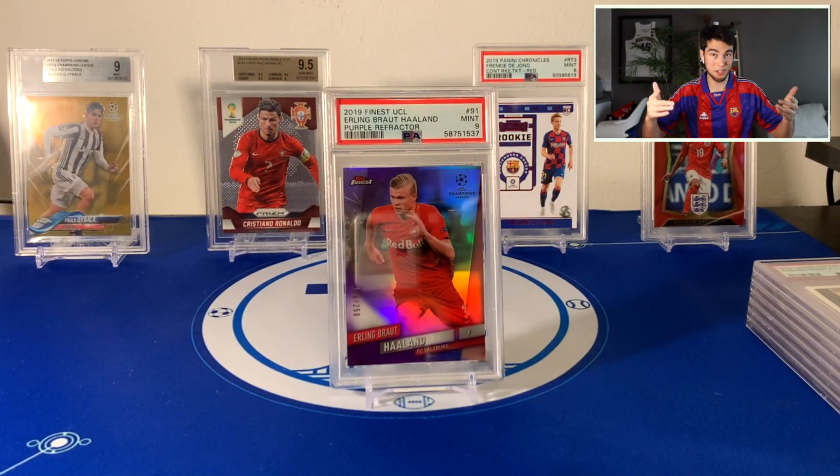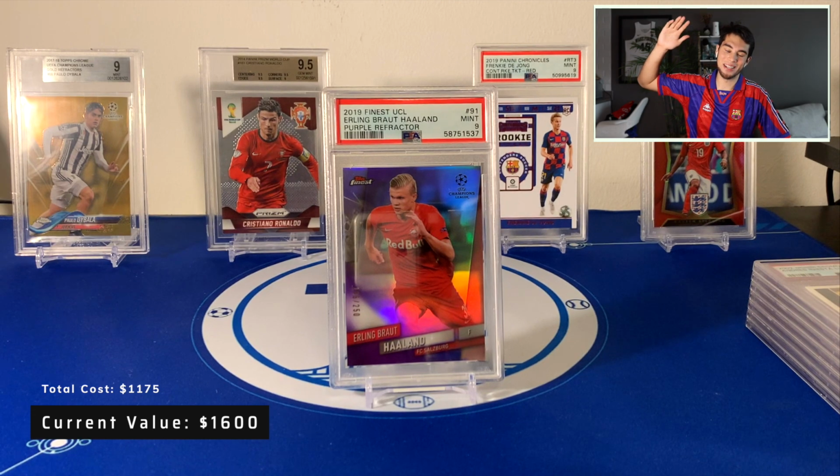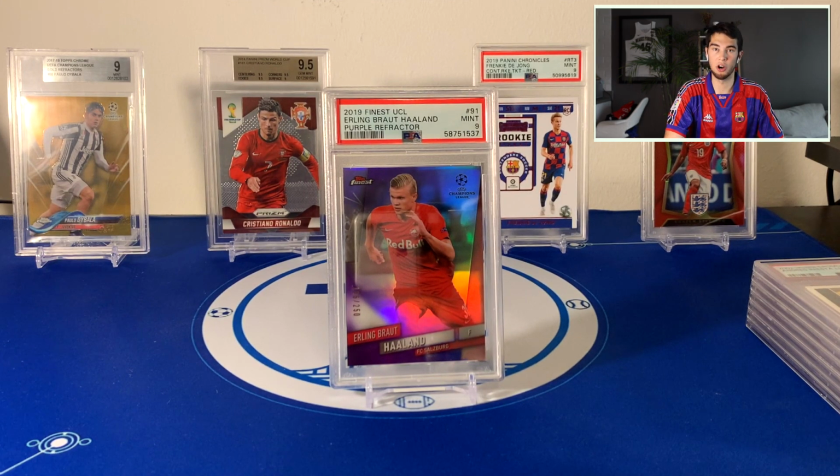And I totally forgot about this one. This wasn't even vintage, but this was the only modern card in that submission. Haaland, Purple Refractor, Topps Finest, PSA 9. I was really looking forward to those Iniestas and Xavis coming back, and I forgot this one was in it. But then when it came back and I saw that 9, I was so happy. I just think these are great looking cards. I will always be on the Salzburg kit bandwagon. I think that should be his most important card.